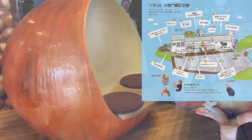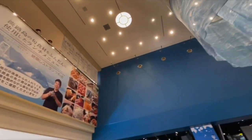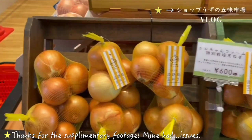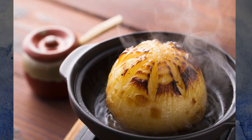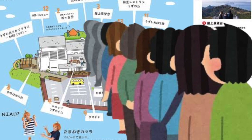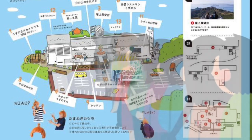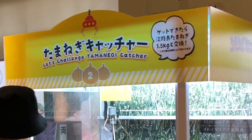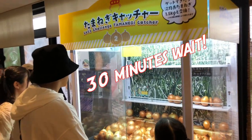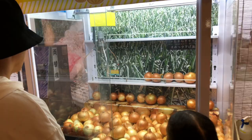Themed hilltop tourist center with gift shops, silly photo ops, a small museum, and apparently tasty food. Oh, and long lineups, hence the apparently. The place was absolutely packed when we got there. How about that famous crane game with real Awaji onions as the prize? 30 minutes wait. Even the gift shop lines were prohibitive.